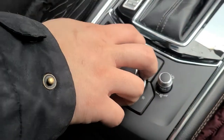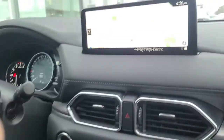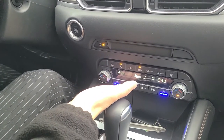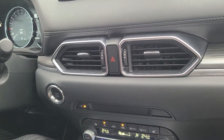Okay. And I turned on the heated seat for you guys already. Heated steering wheel. Did I mention one of the features only for GT as well is the ventilated seat over here. So the cooler edition doesn't come with it. But it depends if you really need it though. So right now you will feel some air coming from the seat.